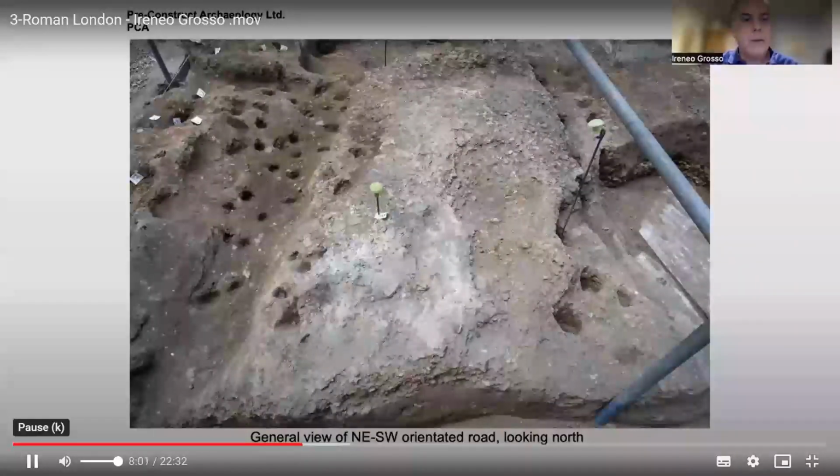of postholes lining both sides of the road. Some of these postholes possibly are associated with a wooden structure, shuttering to actually keep the gravel in place on the side of the road. Other postholes probably are associated with a construction platform for buildings fronting each side of the same road.